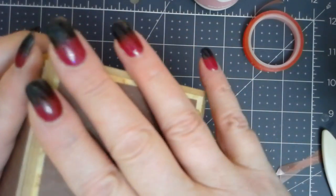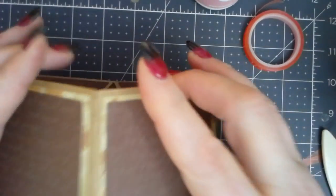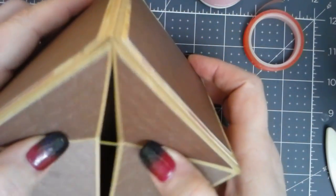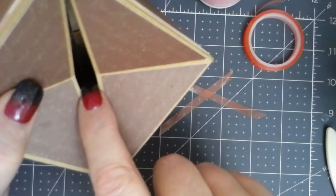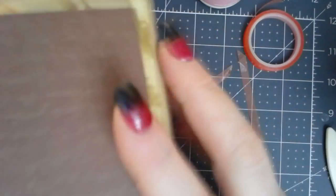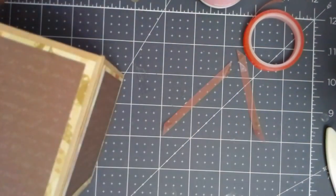I'm just going to press it flat again. Give it a good press. And there's your box. So when you push this in, make sure that your rubber band on the bottom and on the top, you probably only have to do it once, is on one side of the scores. Okay, and then after that you can press it flat.